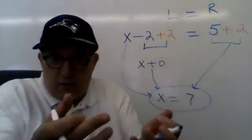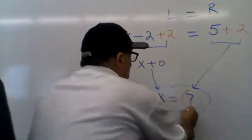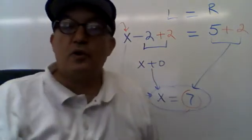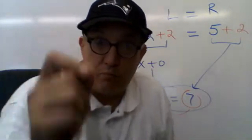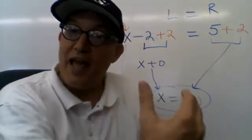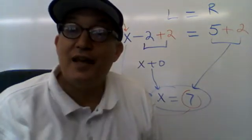I mean, as I've said, we technically should check it each time or prove that 7 is the solution. And if we put the 7 where the x is, I'm not going to rewrite it, but we get 7 minus 2 equals 5, a true statement, so we're done. Now notice, in the first two equations, when we had x plus a number, we subtracted from each side, right? Now we have x minus a number, so we're going to add. In both cases, we're getting those two second numbers to add to 0 and go away, leaving the x, okay?